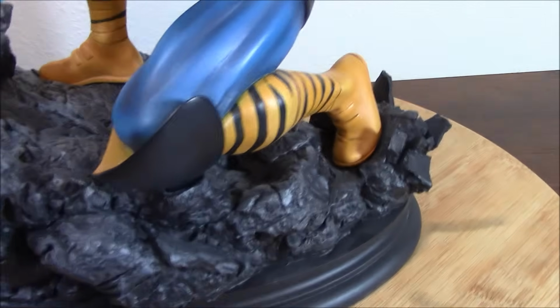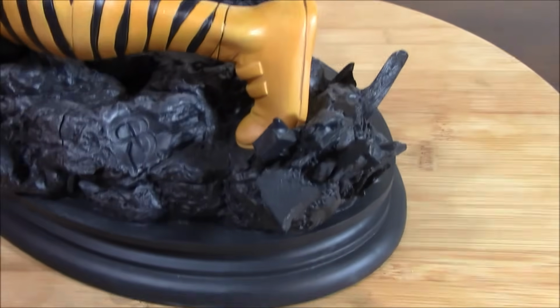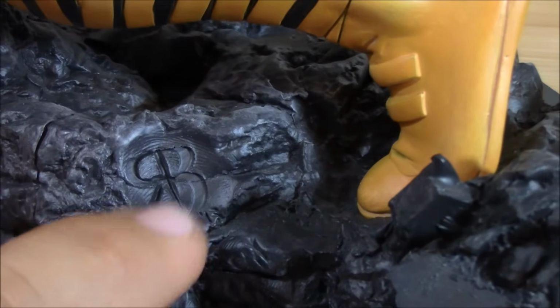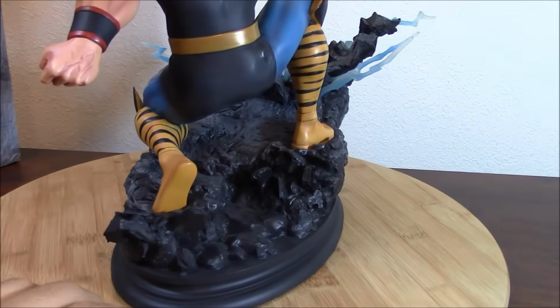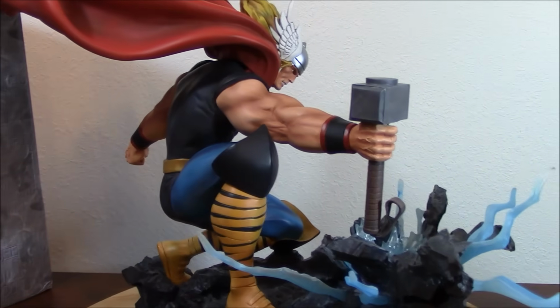Randy did an amazing job, and his team of people, they really work it, and they did well. As you can see right there, here's the signature of Randy Bowen. Very nice. It's hidden there pretty much on the base, because this is his work, so he signed it. Amazing, and there's different angles.